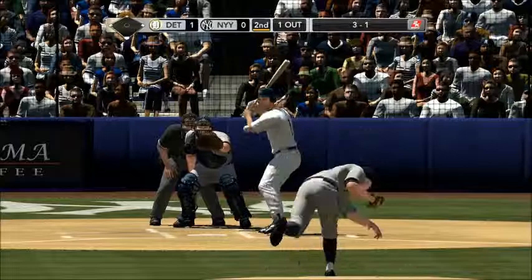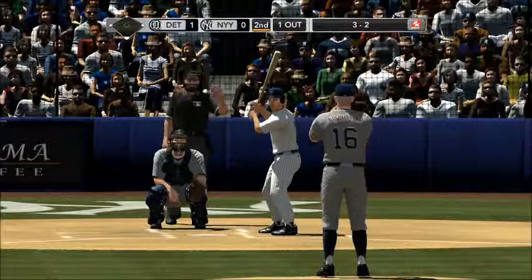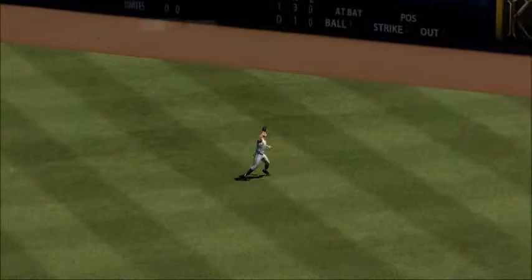Here's the pitch. He lets that fastball go by. Called strike, 3-2. He let that four-seam fastball go up and in the zone. It's up in his eyes. You can see it well. He just couldn't pull the trigger. Payoff pitch coming. Here's a swing and a fly ball to right center. Crawford's there. Runs over, puts it away.